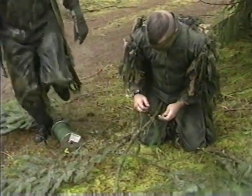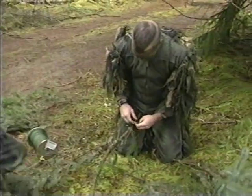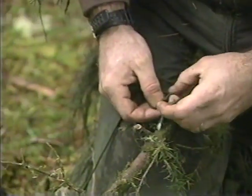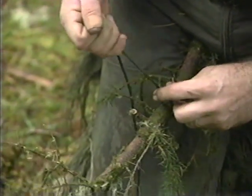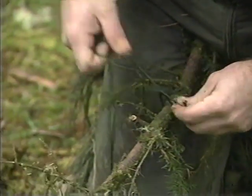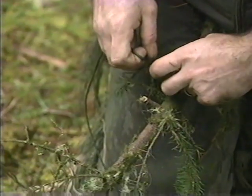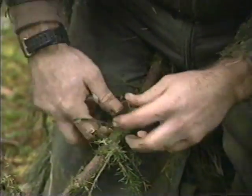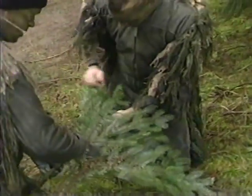First thing we'll do, I'm just gonna use an end of the line bowline here. It doesn't matter what type of knot you use to affix it. I'm just using this one for right now. Okay, once I've got that secured on there, I'm gonna bend this piece back around over the top, and all I'm gonna do is secure it on here.